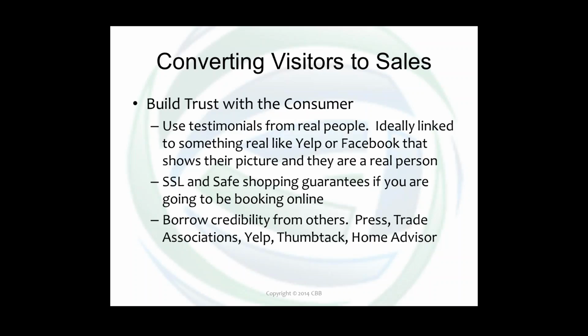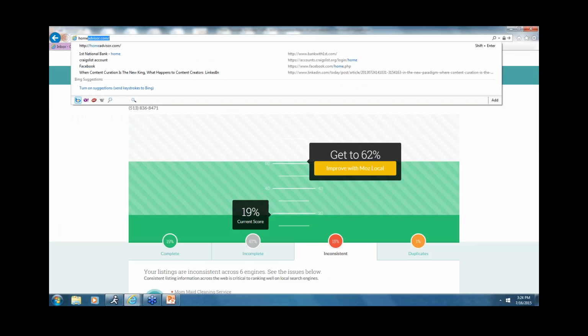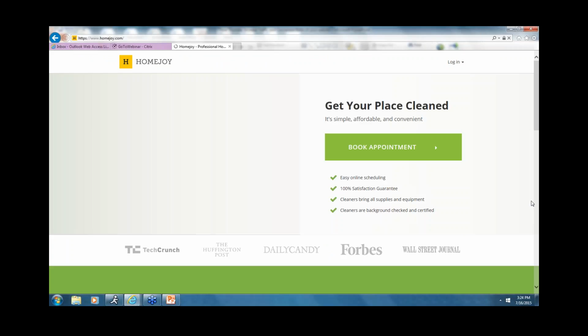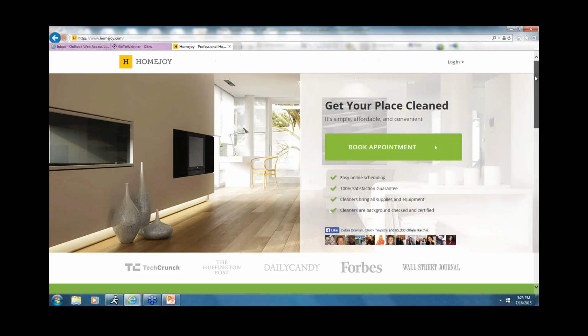Press, trade associations, Yelp, Thumbtack, HomeAdvisor. Once again, this works better for me to explain sometimes, and I'm going to start with some of the national guys. Most of you have heard of HomeJoy, for example, and you'll notice that when you go to HomeJoy's website, they've got all these little icons down here about the press they've had in TechCrunch and Huffington Post and Daily Candy and Forbes and Wall Street Journal. That's one form of borrowing credibility, is doing PR and things like that.